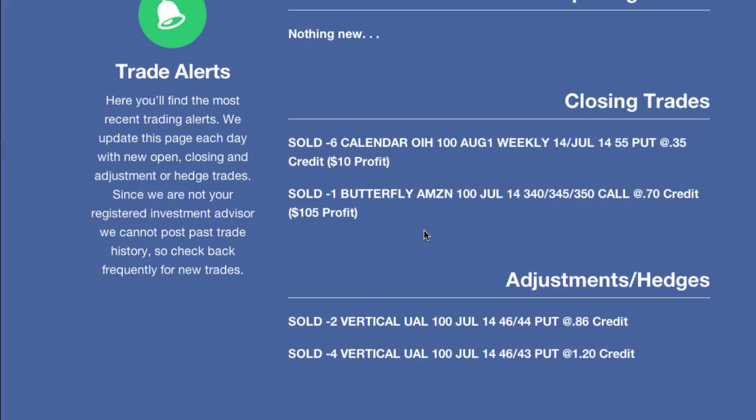That's exactly what happened here. We turned a trade that we were going to make about $40 on into about $105. So it was a nice little hit on our part, and just luck of the draw, I guess, with the market. We ended up selling out of our Amazon 340, 345, 350 call butterfly. We sold it back to the market for a 70-cent credit. In total, after all of the hedge and everything, we made a $105 profit.